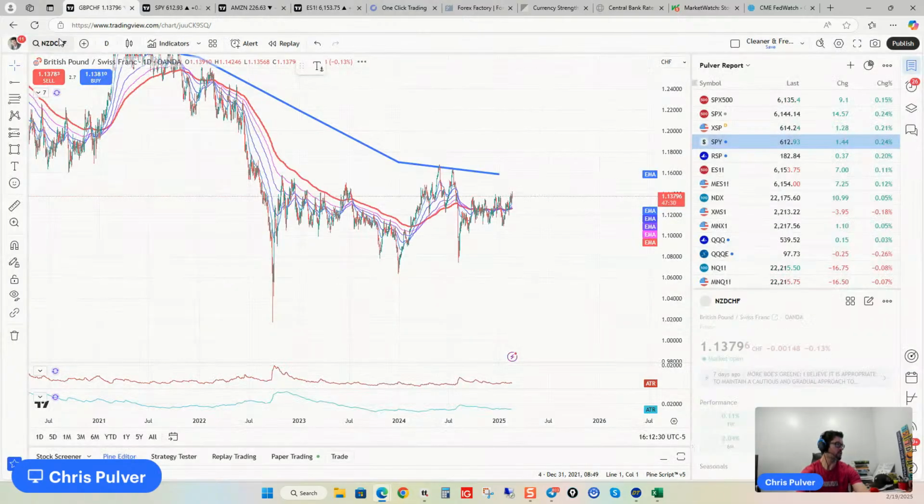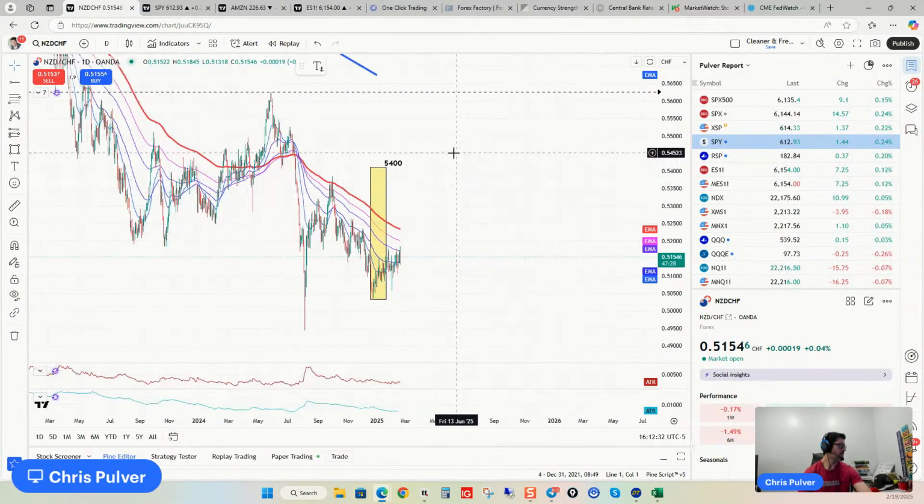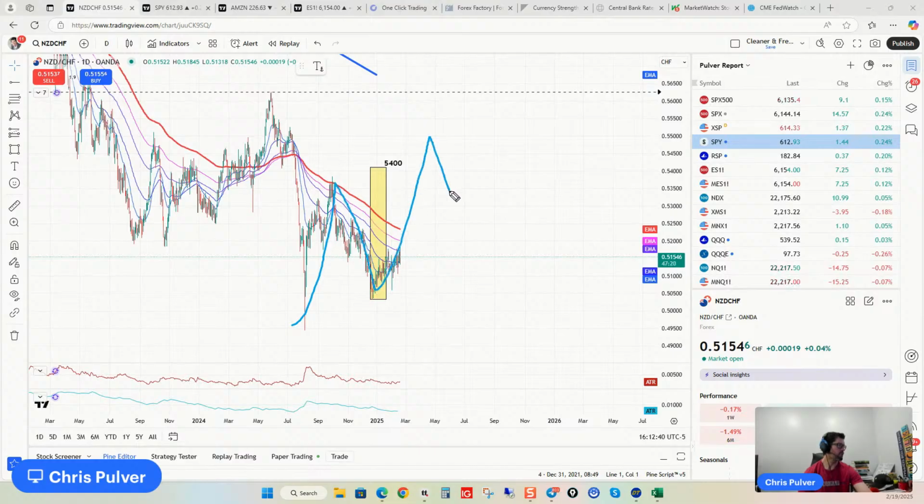New Zealand Swiss, similar to Aussie Swiss, I'm just waiting. Measured move up here to 54. If we get a 3 wave out of this, if this is wave 1, 2, 3, 4, 5, coming back into this structure here, taking profit around like 5,600.